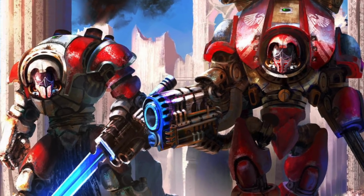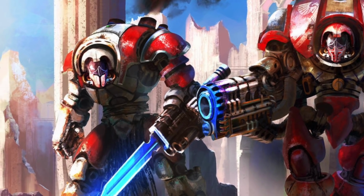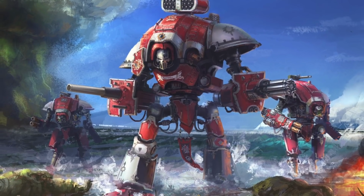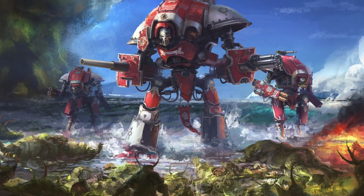During the Dark Age of Technology, mankind spread outward from Terra, venturing deep into the galaxy in search of life-supporting planets. They paid a high price for their conquests. In addition to hostile flora and fauna, they found many alien races that begrudged mankind's intrusion and saw them as a new kind of prey.